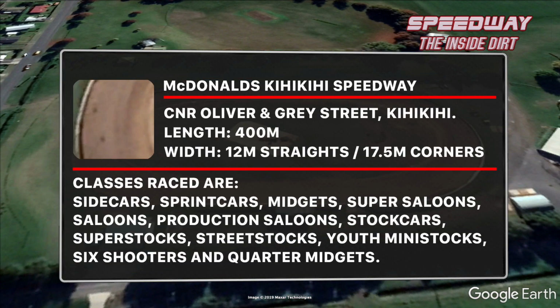Donald's Kihiki Speedway is located at the corner of Oliver and Grey Street in Kihiki. The track length is 400 metres, with a width of 12 metres on the straights, 17.5 metres in the corners, with a red clay track surface.